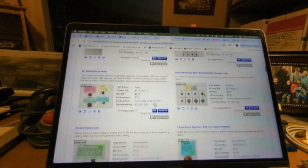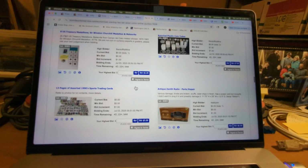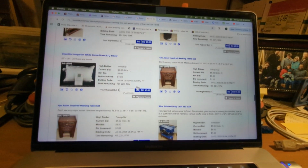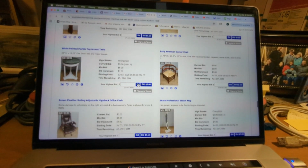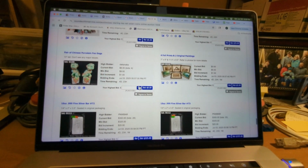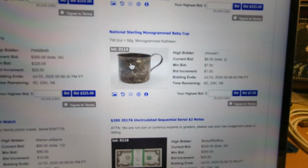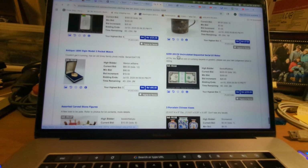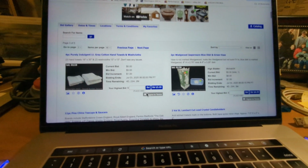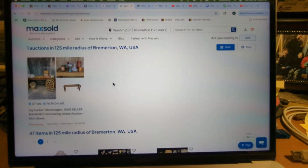Military ammo crates, coins, those are always interesting items. I don't play in that field often. I occasionally get them when I buy junk drawer lots. I've got a whole bunch of Canadian coins that came in with some military challenge coins I photographed today. Haven't decided what I'm going to do with the Canadian coins. They were just part of the entire purchase. National Sterling Baby Cup. Not something you see very often anymore. Asian vases. But this is the type of thing that comes up at this auction.